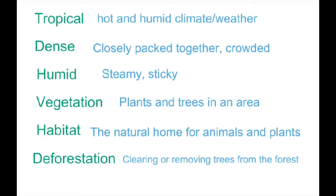Now here's some vocabulary you'll want to know when you're talking about rainforests. The first word is tropical. When we're talking about tropical climates or tropical places to visit, we're talking about hot and humid climate and weather. Someplace I'd really like to visit.